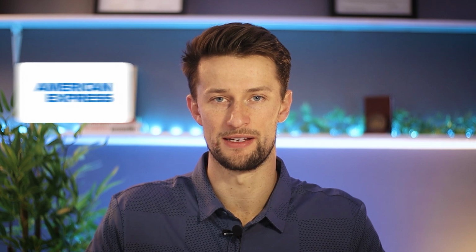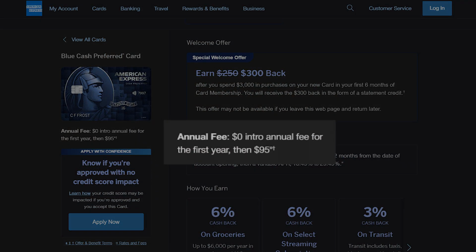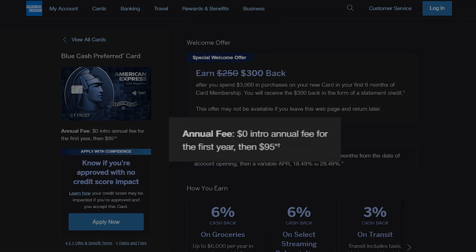Next up is a card that, yes, is from American Express, but it's the only Amex card that I'll talk about in today's series, and in my opinion, it offers some of the best value out of any American Express card out there, and that includes the Gold card and the Platinum card. This is the American Express Blue Cash Preferred, a $0 annual fee card for the first year that then bumps up to a $95 annual fee every single year after.